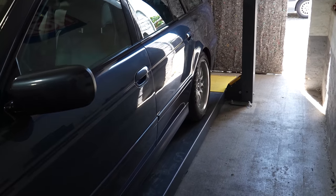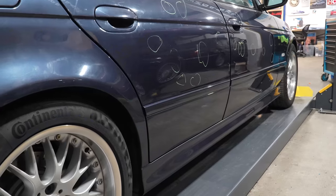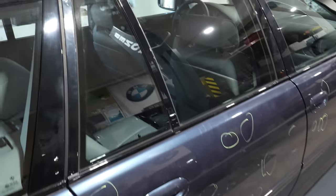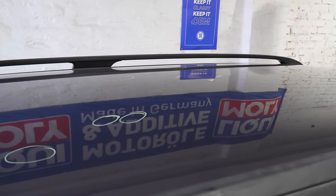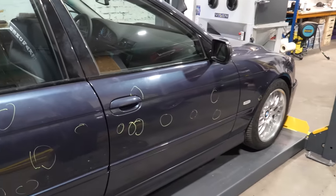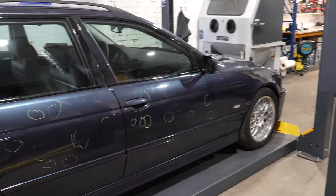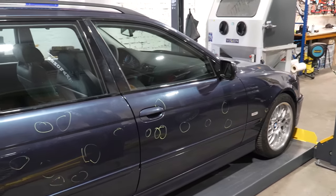And now, I mean, look at that, no dents. And then this side as well, straight as an arrow. And then the roof as well, he fixed all of the dents here. He charged me 670 euros for all of this, which is actually a really good price given the amount of work that he had to do here. And I didn't have to paint anything.